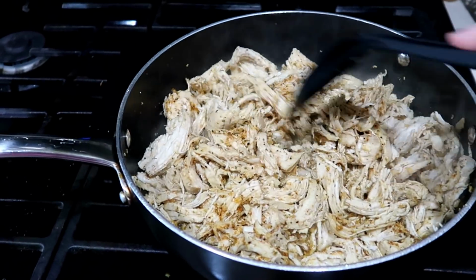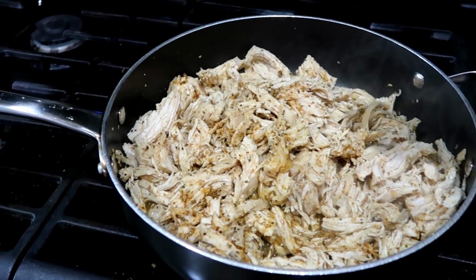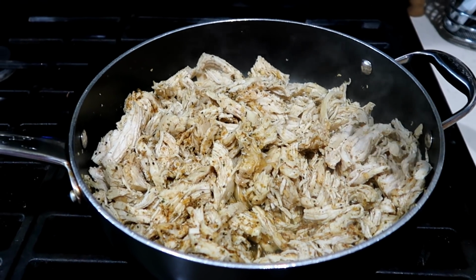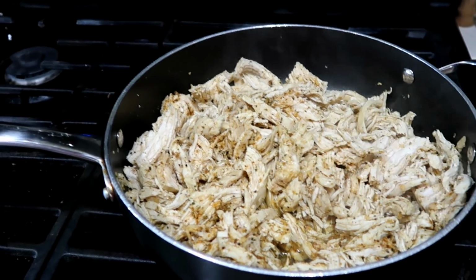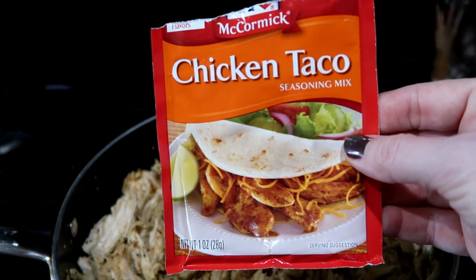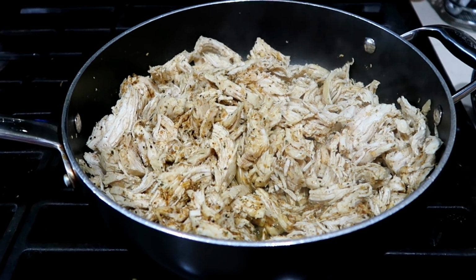Tonight is Taco Tuesday, and I try to mix up our taco meals a little bit, and tonight I decided to do taco bowls. So I went ahead and I prepared the chicken just like I did yesterday in the pressure cooker. I added this taco seasoning. It's by McCormick. You can get it at Walmart. Flavors it up really good. And now I will show you how to make the taco bowls.